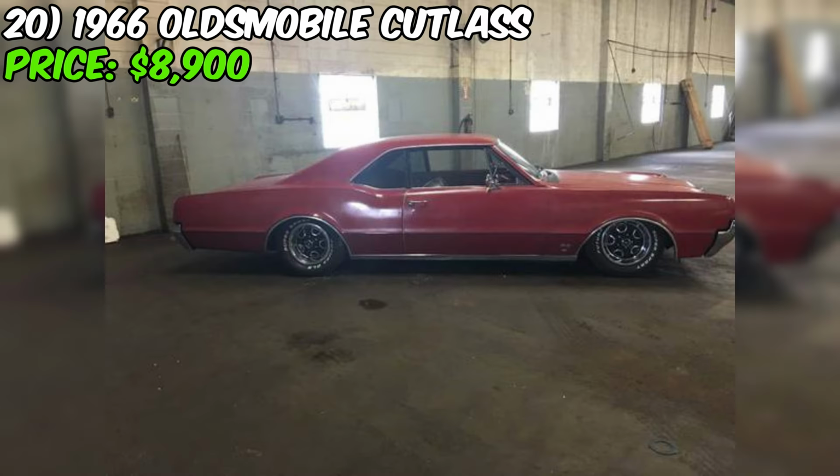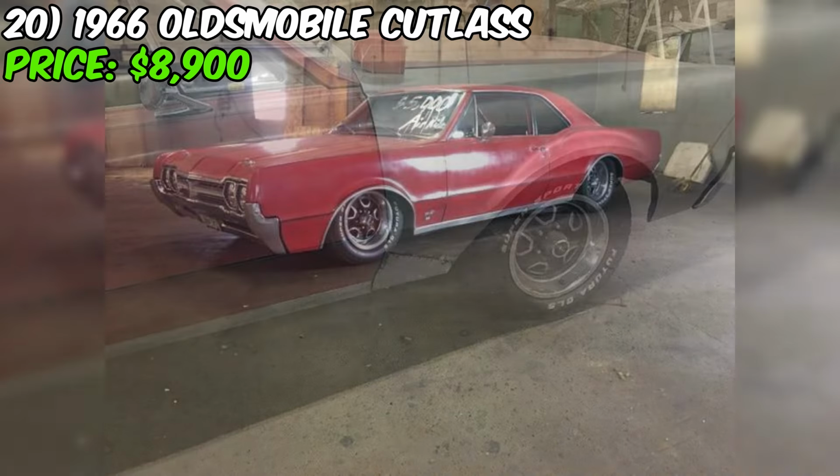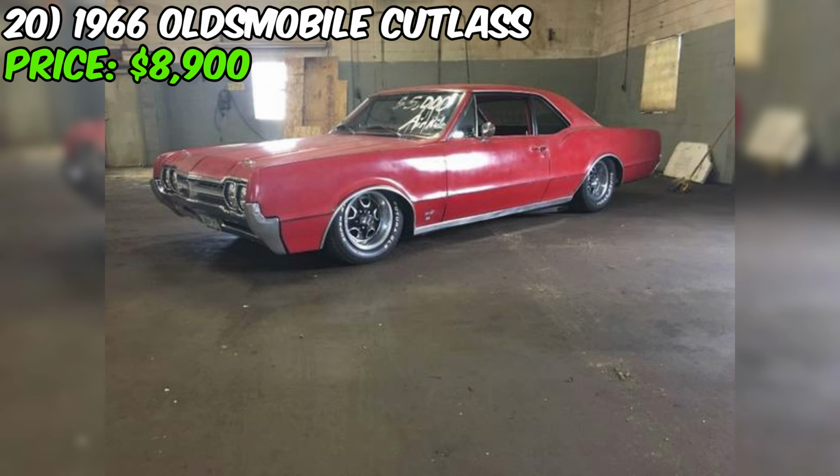Number 20. We've got a real treat for you. A 1966 Oldsmobile Cutlass that's up for grabs on Craigslist. This beauty is a true project car, ready for someone to give it the love and attention it deserves. The seller is asking $8,900 for this classic ride, and let me tell you, it's worth every penny.